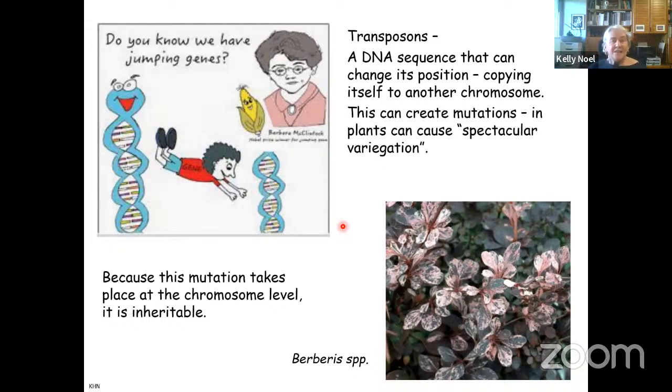And this is Barbara McClintock. She was an American scientist. She actually won the Nobel Prize in 1983 for this discovery. But what she found was that there were little snippets of DNA that would transplant themselves, usually copy themselves onto another chromosome.